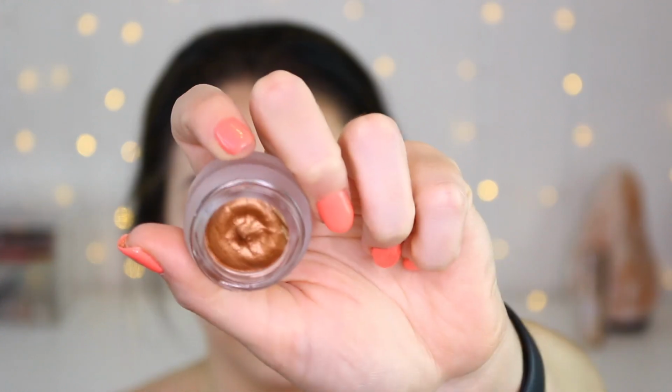This is called the Eyes to Mesmerize Long Lasting Eyeshadow by Charlotte Tilbury. This is in the shade Star Gold. It comes like in a little pot like this, and then the shade is just a really pretty gold color. I'm gonna apply this with my finger. I'm just gonna pick up a little bit of it. It looks like that, and then I'm just gonna go ahead and press it on to the lid and blend it out. That's gold, but it's pretty.